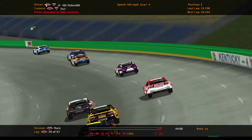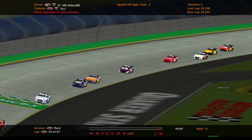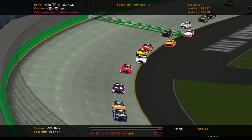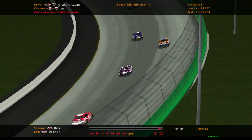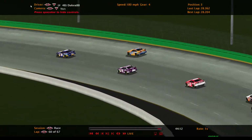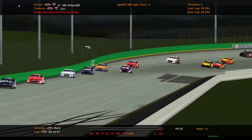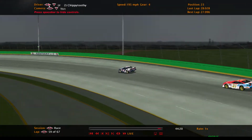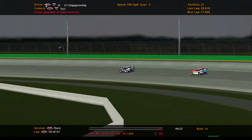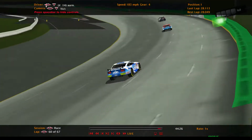And the top 3, if any one of them win, and Cade too, top 4 can all punch their tickets to the All-Star race with a win here today. It looks like Arn's going to helm the point here late in the race. As we see Jake and Chippy just scrambling to find any sort of track position they can get their hands on.